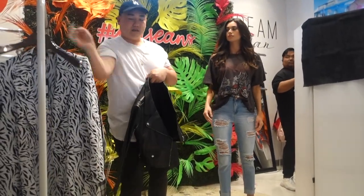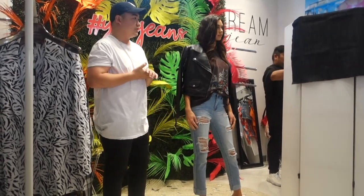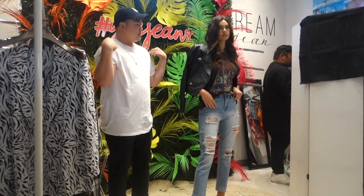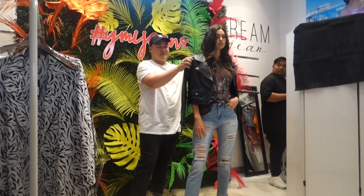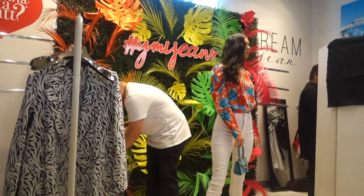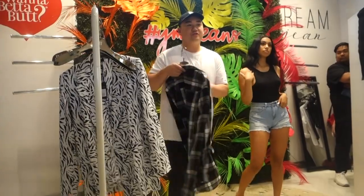And my tip for a leather jacket is that girls normally get their true size. I like to usually go a size up, because if you go a size up, the shoulders will fall onto your shoulder. But if you get a size small and you're a size small, the shoulder has a tendency to do this. It kind of flares up. Another tip that I have when it comes to styling is that I like to not mix my silvers and golds. And this is for the girls who don't care.